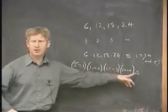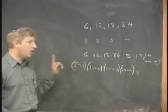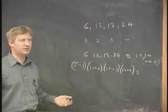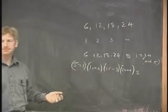When you multiply these all together, you get all terms that have multiples of 5s in them, except for the only term that doesn't necessarily have a multiple of 5, which is 1 times 2 times 3 times 4. All the other terms have multiples of 5s in them. That's another way to look at it.